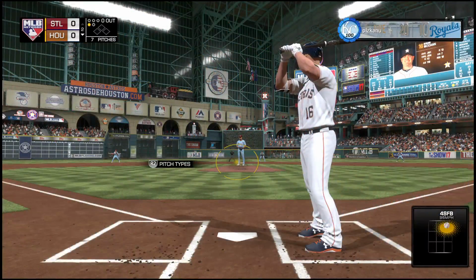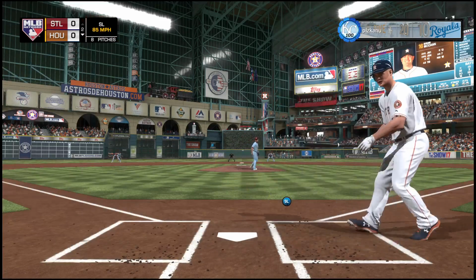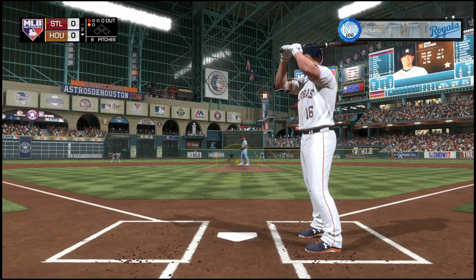Oh, he's clearly hitting off the fastball right there. You don't hit one that hard if you're not looking for it. And a slider gets away from him here as it just about got him in the ankle. Pretty good pitch and a great take there.